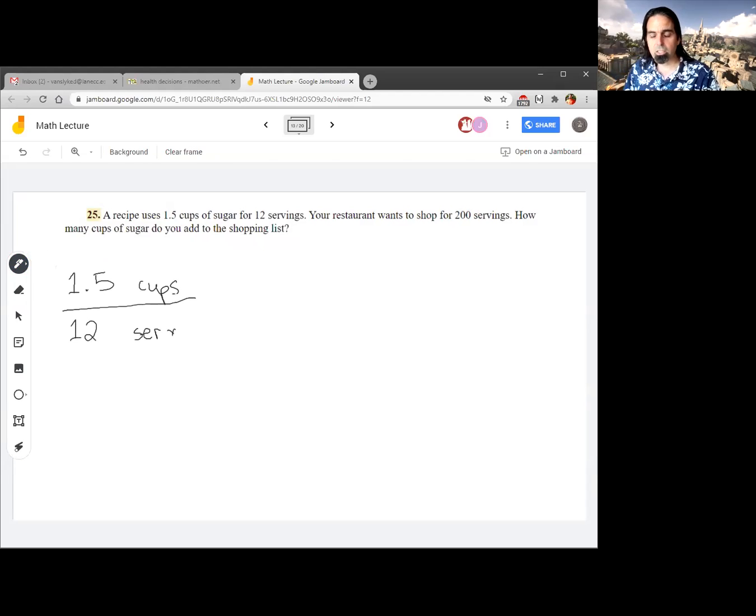And at this point, I stop reading the math problem. I don't care what it says. I know that because I have a proportion, I have to have one situation here, and the other situation has to also have cups on the top and servings on the bottom. That's what we just learned with all those colors. So now I keep reading. Your restaurant wants to shop for 200 servings. How many cups of sugar do you need?